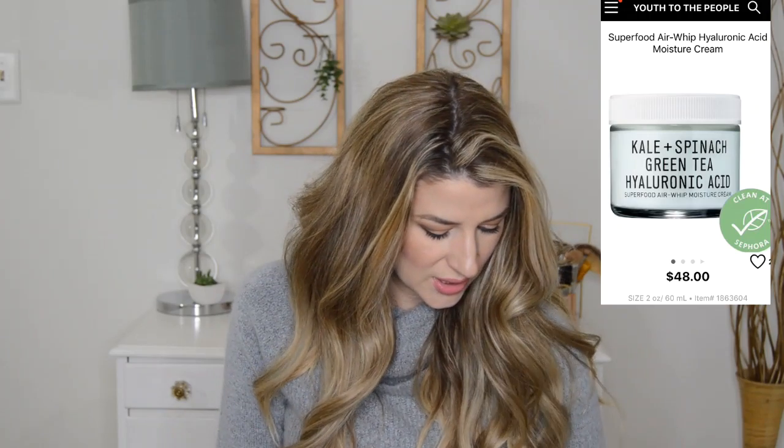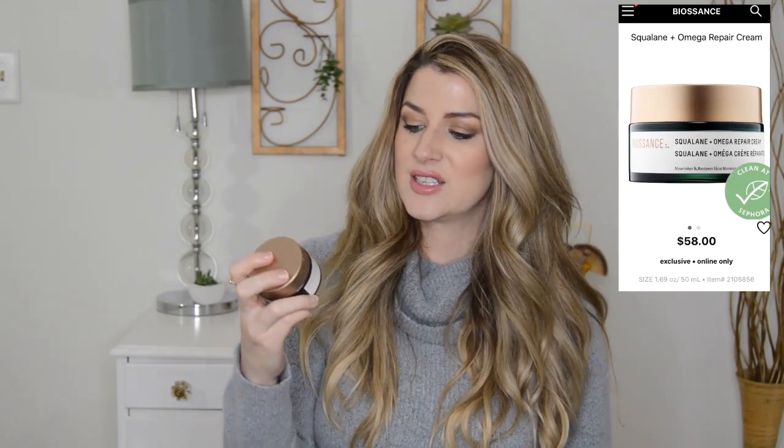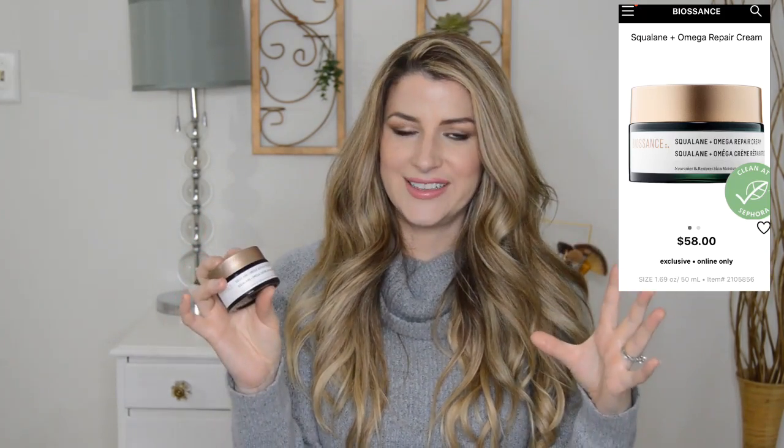And then let's see, what is next? What didn't we talk about? Oh, another moisturizer. Now this is one that I love. I love this moisturizer so much. This is the Biotin Squalane and Omega Repair Cream. This has so many good things in here. I'm all about squalane these days.